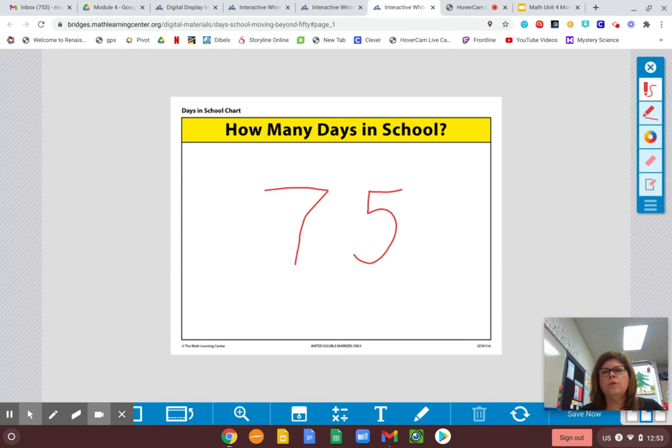So let's move ahead to how many days in school. I need to bring up my tools. And it's supposed to be 76. So I have to erase the 5 in the ones place and then go back and get my pencil to write with. And I'm going to put a 6 after the 7 to make our 76. Now that shows we've had 76 days of school.